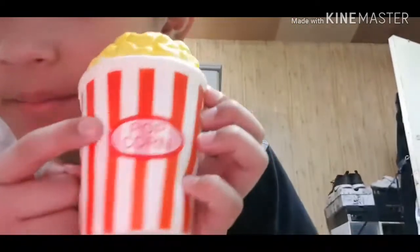Hey guys, I'm back home, and now it's time for the review. So what I got in the flower shop for vlog number eight, I got this really cool, as you can see, popcorn. It says popcorn, and if you guys don't know what this does, just squish that, really squish, as you can see, and then it turns back to its original shape.